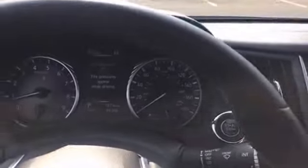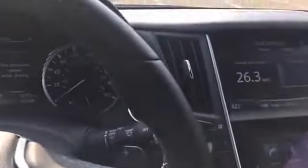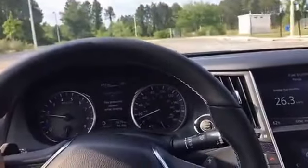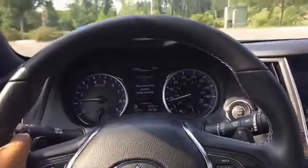But I guess I'll take you for a spin. I'll try this out somehow. I'm in a park, so it's a closed-off park, so not much is popping over here. So don't worry about me driving and having the phone up.